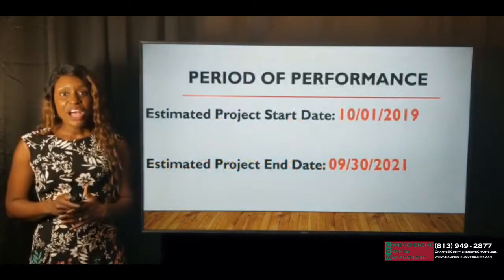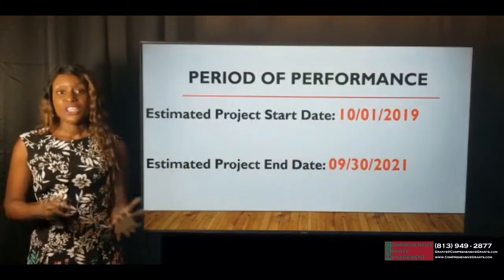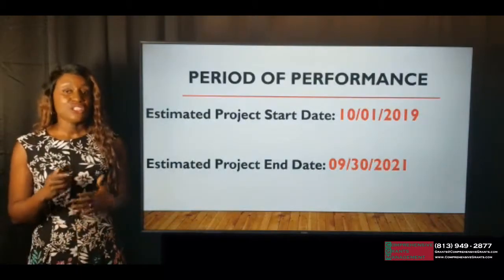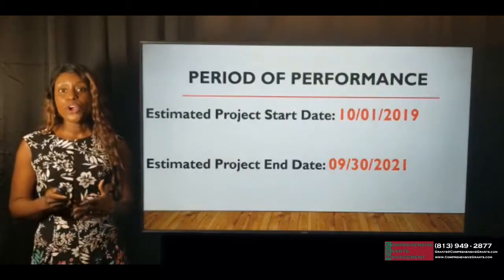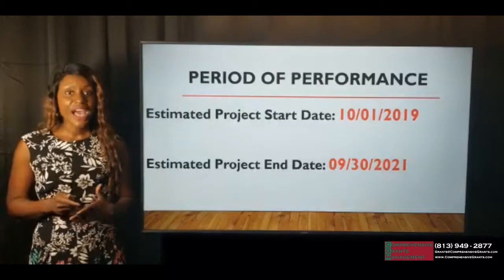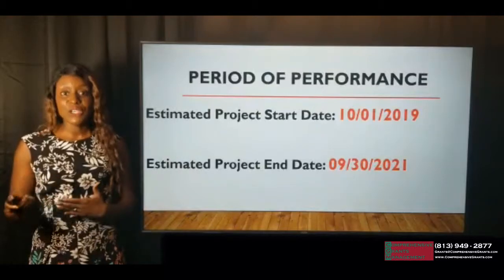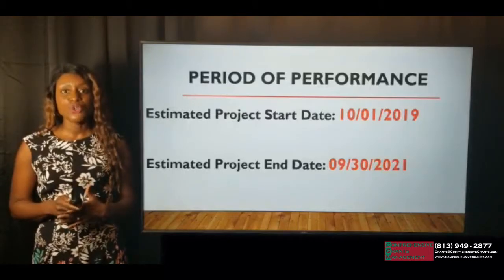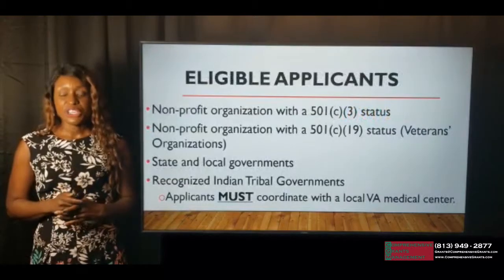The estimated project start date is October the 1st, 2019. So they're getting these applications in May the 20th, 2019, and it looks like they're going to do a very quick review and get us word back so that you can have your project start on October 1st. But you have to know that it's an estimated project start date. So chances are it could be later. The estimated project end date is September the 30th, 2021. This grant program is for 2 years.